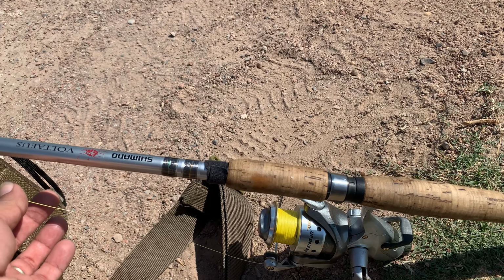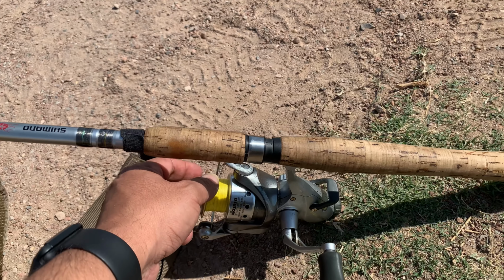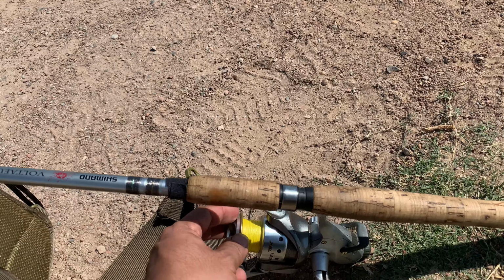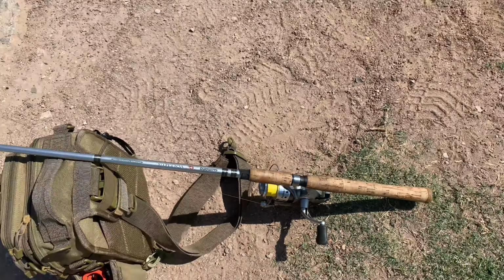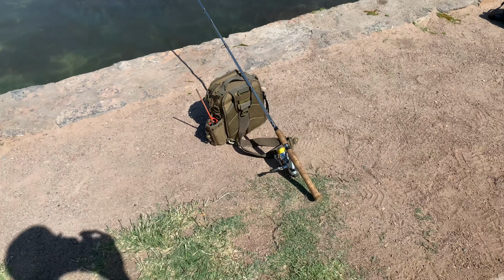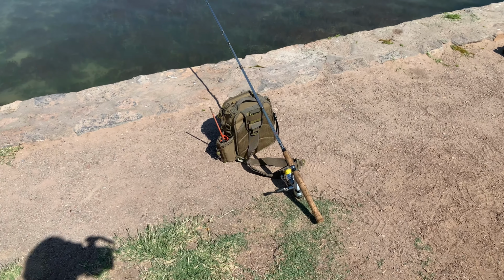I don't know if you can hear that, but that clicking you're hearing is loud enough for me to tell that there's something there if I'm standing even 10, 15 feet away. So when and if I do get something, I'll hear the clicking, turn off the bait clicker, or just start reeling in and it'll turn off. And then I can reel it in.